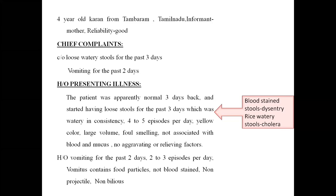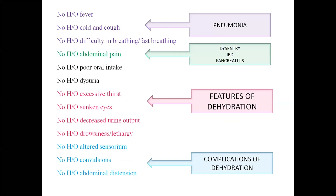Coming towards negative history: no history of fever, no history of cold and cough, no history of difficulty in breathing and fast breathing. Sometimes diarrhea can be associated with other systemic infections like pneumonia, urinary tract infection, otitis media. That is called parenteral diarrhea. So you should ask history to rule out those conditions. Fever can come in diarrhea as such. Cough, cold, and difficulty in breathing all point towards pneumonia.